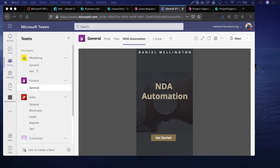So that could be really helpful for any sort of contract or agreement or documents, and getting a signature on something like that. So it makes that whole process obviously more streamlined and professional. So hopefully you can see the uses of an application like that.